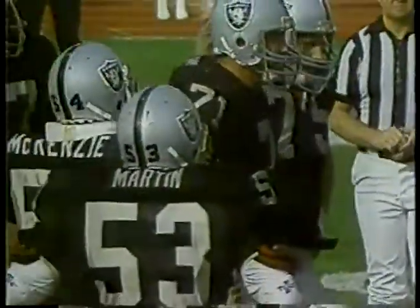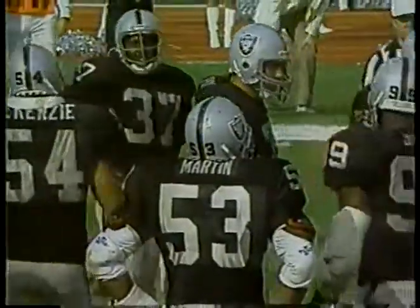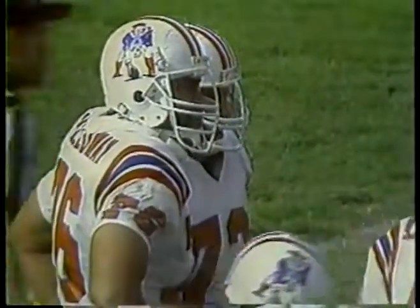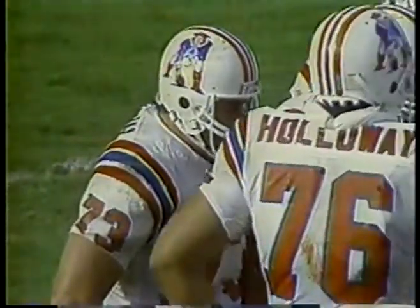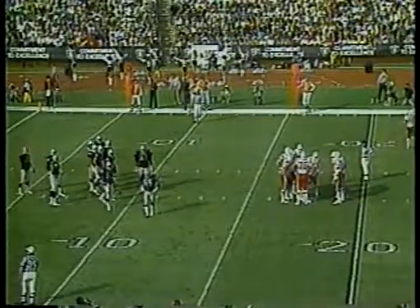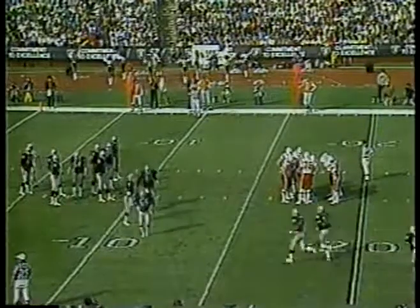They love to run in behind the big left side of that line. Hog Hanna, Brian Holloway, 2 Pro Bowlers over there. When you put a back in behind them like that, there's usually room to run. But Reggie McKenzie did a good job of shutting it off from his linebacking position. Not much at all there.